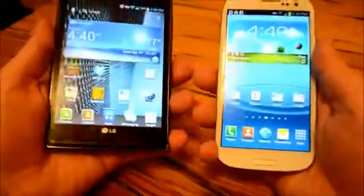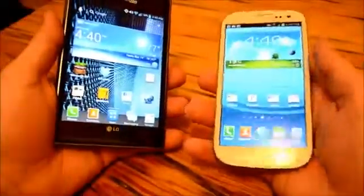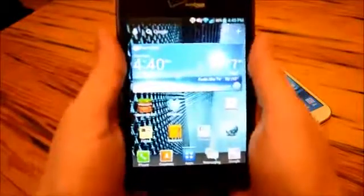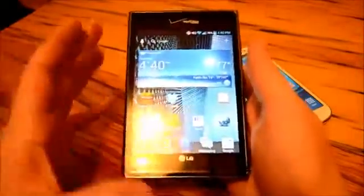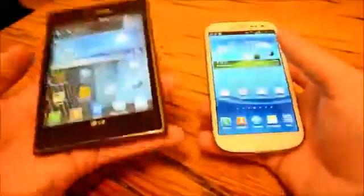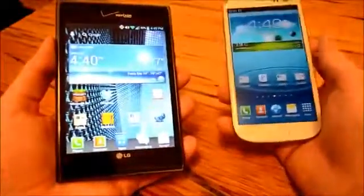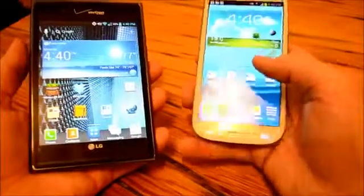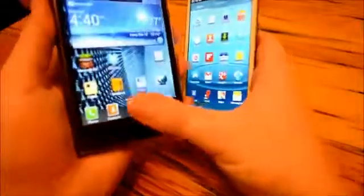As far as how they feel in the hand, obviously the Galaxy S3 is a little bit more form-fitting, has a nice curvature, fits in the hand perfect. And then the LG Intuition is just a little bit more difficult to hold in your hand. You've actually got to use two hands, and it makes for not the best time using your phone. Now, anyways, the LG Intuition is rocking the Optimus skin, and of course the Galaxy S3 is rocking the TouchWiz skin over Android 4.0.